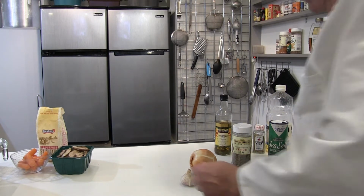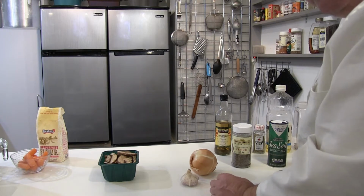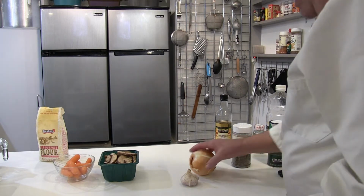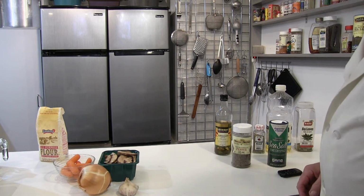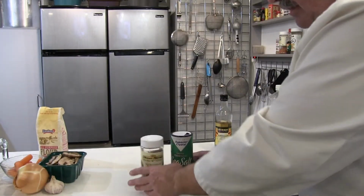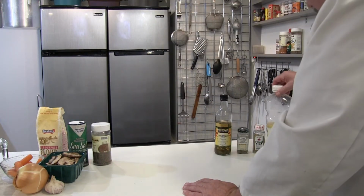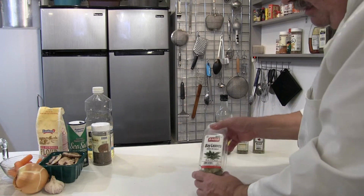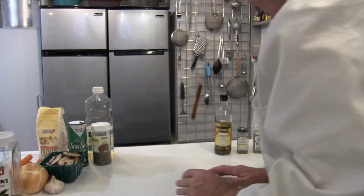Okay, the other components are mushrooms. These are crimini mushrooms. And I have some carrots. I have an onion here, a head of garlic, although I won't use that whole head. And as far as spices go, the regular salt and pepper, that's a given. A little vegetable oil to saute the beef in. Bay leaf. That adds a nice aroma. Not so much flavor, but a nice aroma.